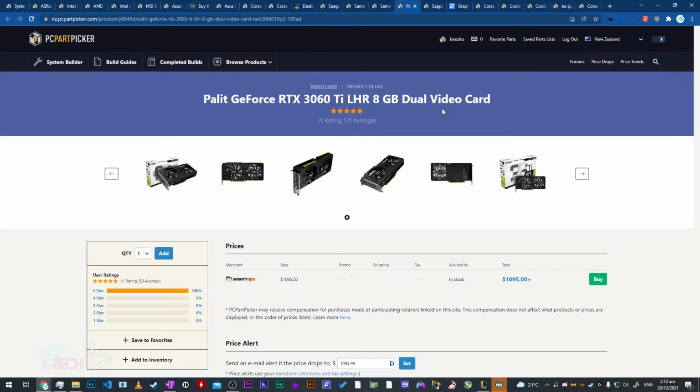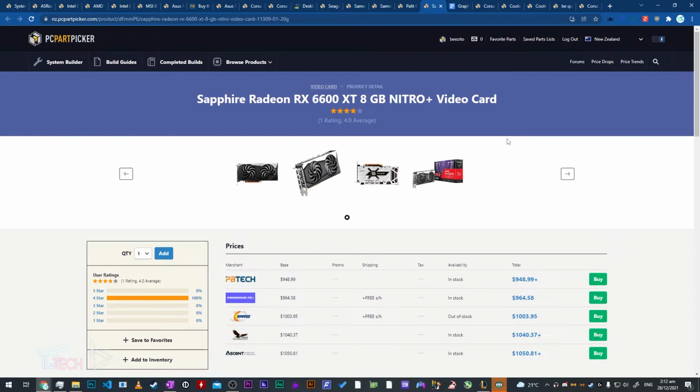If you can get one for under $1,050 or even $1,090, you'll be perfectly fine with this card. It's very powerful. It can play games at 1080p easily. It's very quick. It has a lot of VRAM, 8 gigs, a decent amount actually. And it's a great option as well. But honestly, for most of you guys, an RX 6600 XT would be perfectly fine. Paying anything under, I'd say, $950 maximum for this card is perfectly okay.